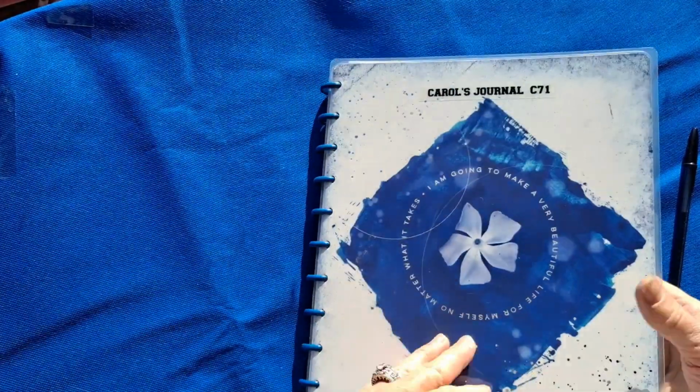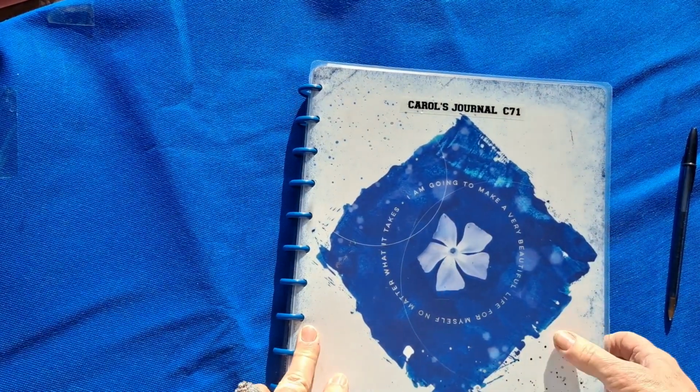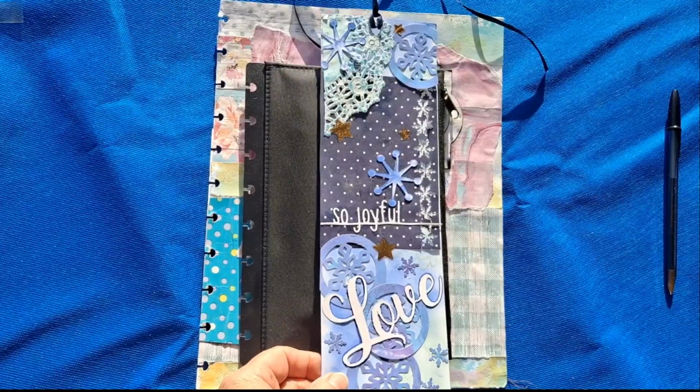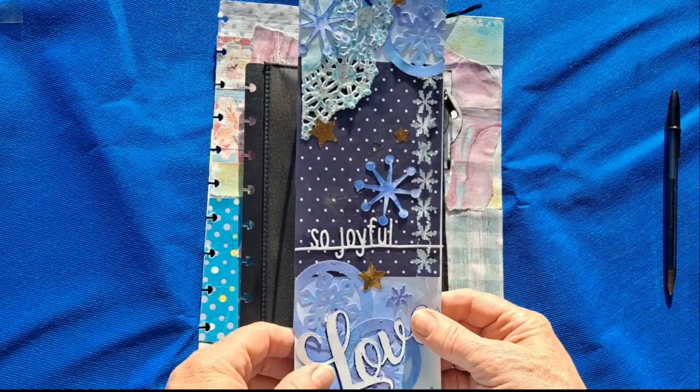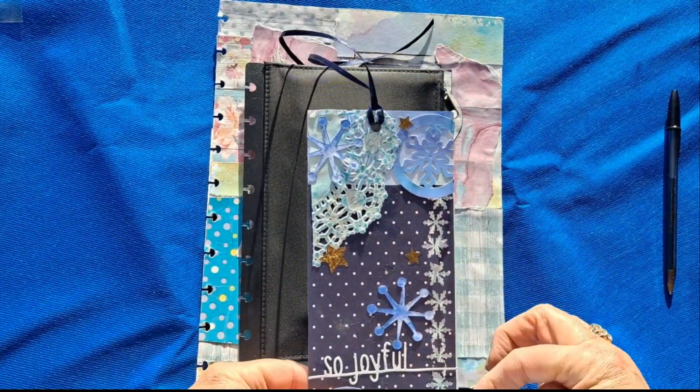So that's my monthly journal. It'll take me about another 3 weeks, and then that'll be full. And as you can imagine, it's not too thick now, but you can imagine it'll be popping out when it's all done. When I get done with a month, then I usually start making bookmarks. I like to have a bookmark for each month.